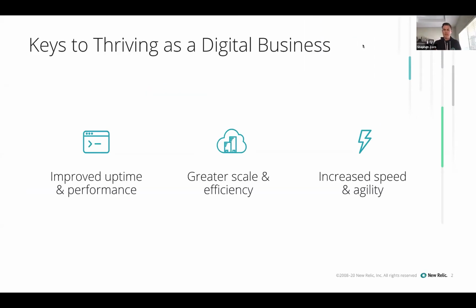One of the things we've seen in the market, that really is a trend, is organizations and industries pushing ahead to become digital businesses, right? And the need for that is based on the fact that we're in the age of the customer, right? Customers drive expectations. And in doing so, organizations and industries really need to evolve. And if we look at the key things for companies to become thriving digital businesses, there's really three components: improved uptime and performance, greater scale and efficiency, and increased speed and agility, right?